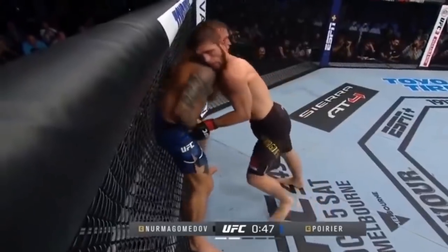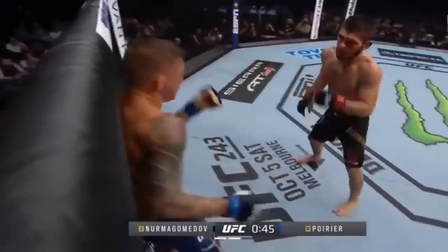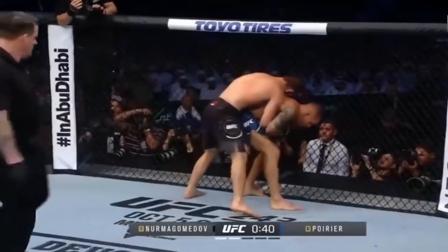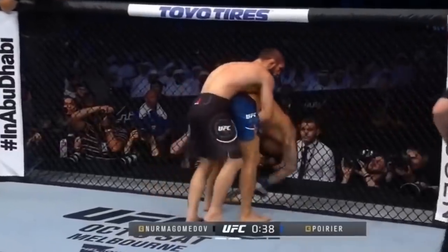Nurmagomedov 5 for 6 on his takedown attempts thus far. We'll see if Poirier can get away from the fence here. Unable to do so. He's tired. It's exhausting carrying all this weight. He's doing more work than Khabib right now.